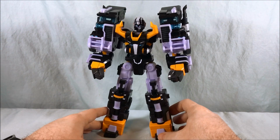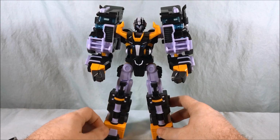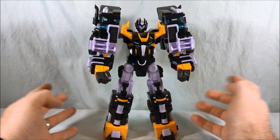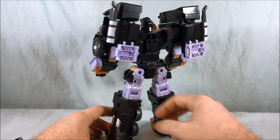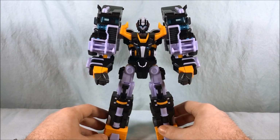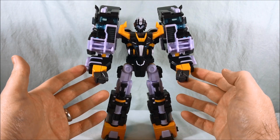Here is Big Trail out of the packaging, and I think he looks absolutely fantastic. He's got a little bit of truck kibble going on in the shoulders, but I don't think it takes away from the figure at all. Doesn't really get in the way either. The back of the robot mode, the legs, all very normal looking, very clean. And I love the color scheme. I think the white, the black, and the gold work really well together.